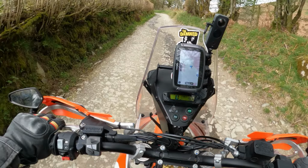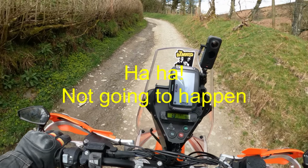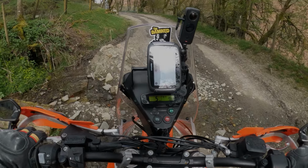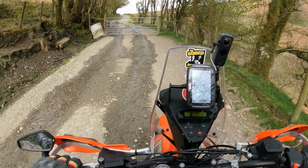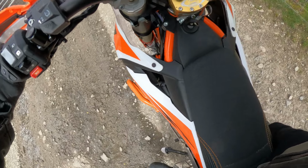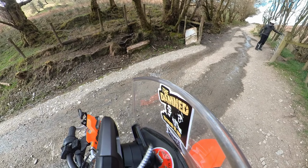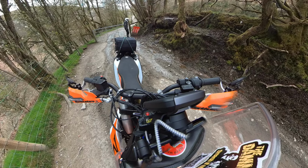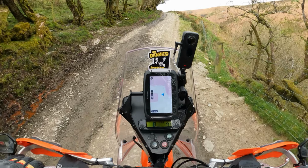What I learned on the Isle of Man with this bike is you need to maintain about 12 miles an hour just to keep it smooth. Crossing a little stream, through the stream, open and close all gates. That'd be a yobbo. Onwards and upwards.